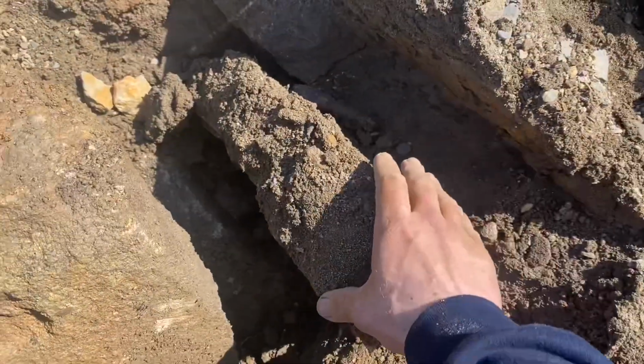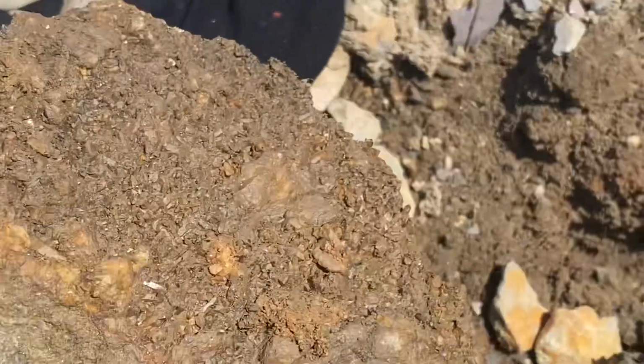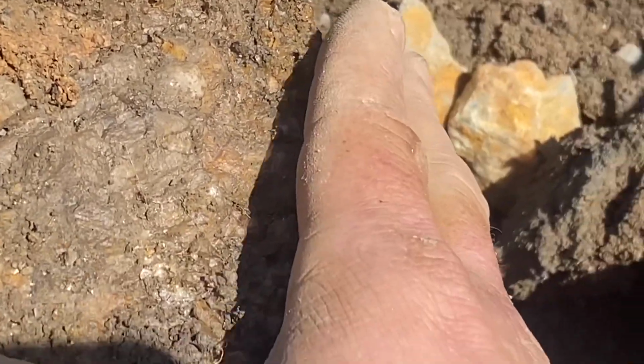There, it's out. We're also going to remove this, but you can see here, if you can, I'll try to focus in on it. I know the sun's not playing in my favor. Oh, the crystals all over it, and they get more defined towards down here, so that's where I'm probably going to start digging once I move this one.